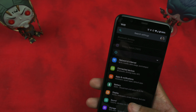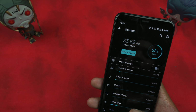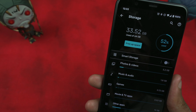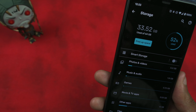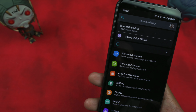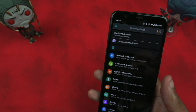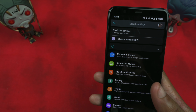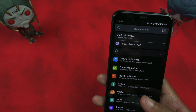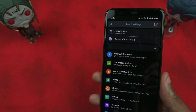If we go in here, one of the main things I could say I'm semi disappointed with is storage. As you guys see here, I've already used about 52%. I've got maybe less than 30 gigs left in terms of storage. Oh right, yeah, about 30 gigs right there on the spot. So that's something that I was not expecting so quick, but I did transfer myself from my previous phone, which kind of makes sense in this case.